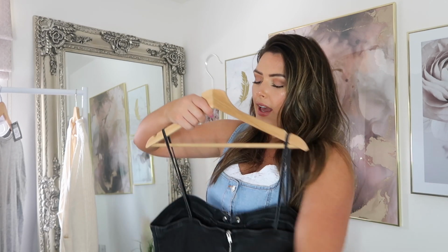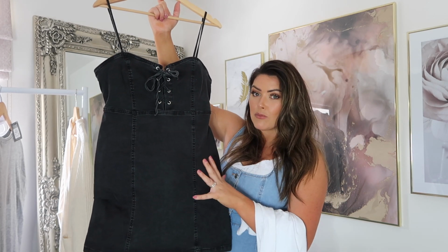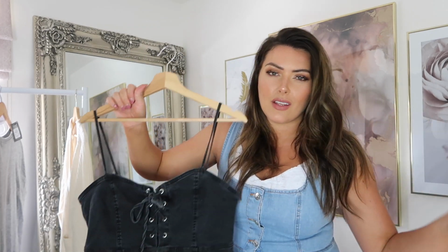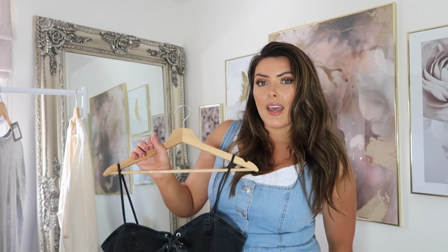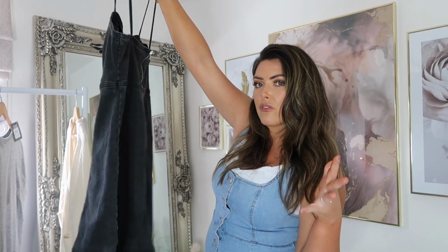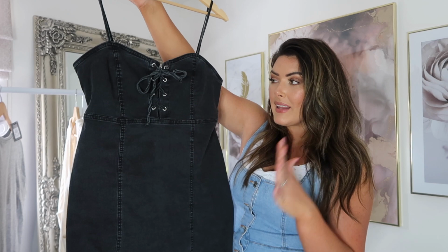So the dress is the most stretchy material ever. It's just this little corseted style mini denim dress, but honestly it's so stretchy, really comfortable. It's actually a nice length of mini. I know that sounds crazy, but most mini dresses I find sometimes can peek at the back of your bum, if that makes sense. Like at the bottom of it here, it can stick out a little bit, especially if you've got a big bum, which this doesn't do. So it's really nice and stretchy in a nice washed out denim black.